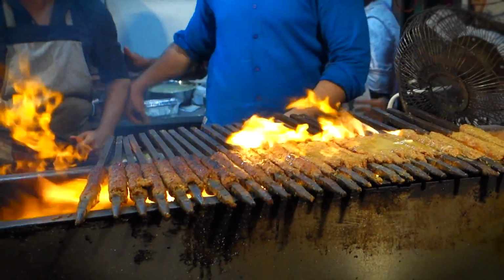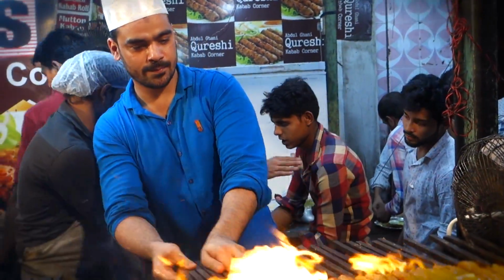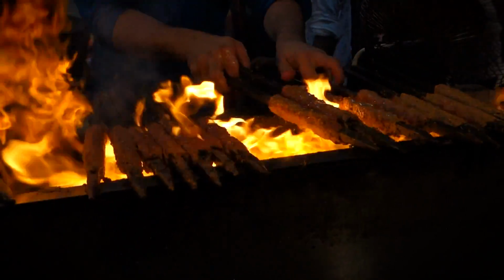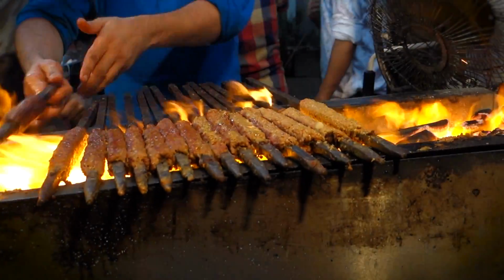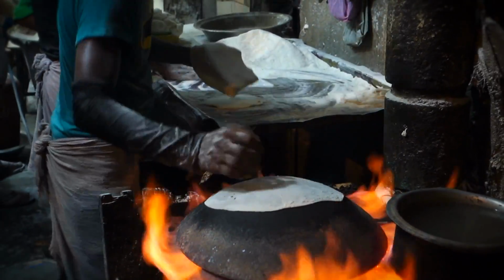Wow. The maestro just poured some liquefied butter on those kebabs, and that fire is going haywire. And whoa, how in the world is that guy not burning his hands off? It's getting serious around here, and I have a funny feeling we ain't in Kansas no more.